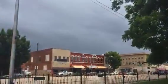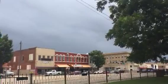But look how dark it is over there. It's such a contrast. It's dark over there, and it's sunny right here. But isn't that crazy?